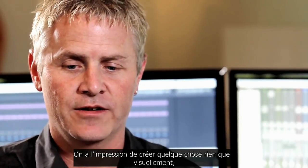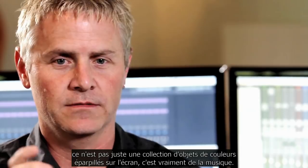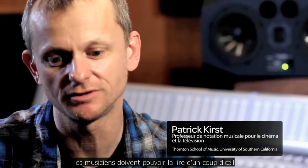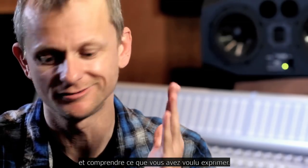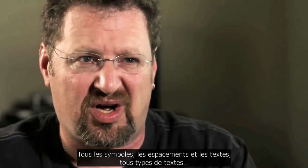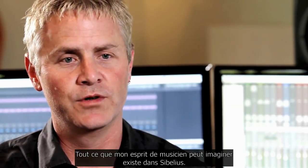It feels like you're making something because visually it looks great. It's not just a bunch of colored bits and bobs moving around your screen. It's actually music. It has to be clear, understandable, and most musicians have to sight read it and understand what you're communicating right away. All the symbols, all of the spatial relationships, all of the text that goes along, all the different kinds of text. If I can think of it musically, I can find a way to do it in Sibelius.